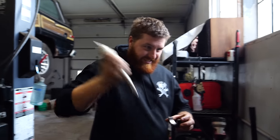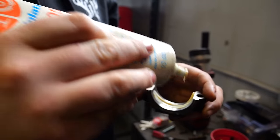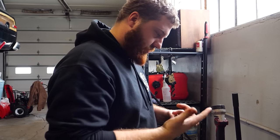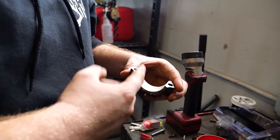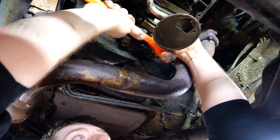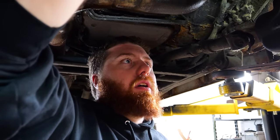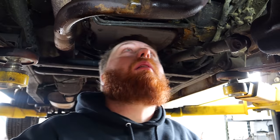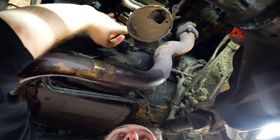I don't like this. Just a little extra reassurance in there. Perfection. Gooping it up. For the goop. If you're confused which way it goes, there's a certain orientation for the tangs on the bearing. Give that a Google too. It might be engine specific, it might not. I'm hardly an engine builder. I'm just really good at doing brakes and making old shit run.